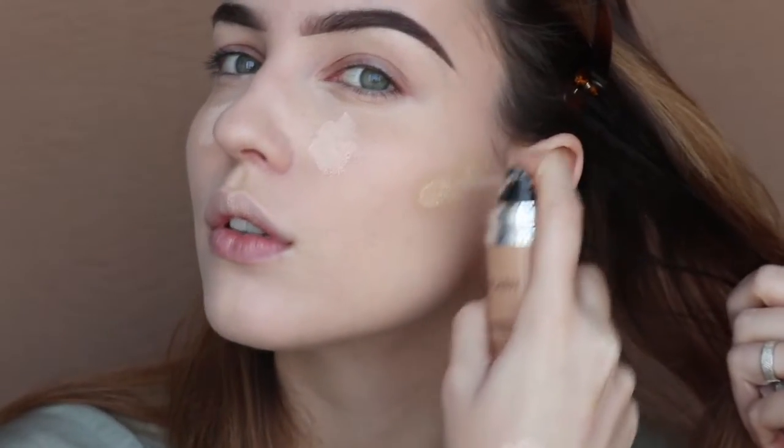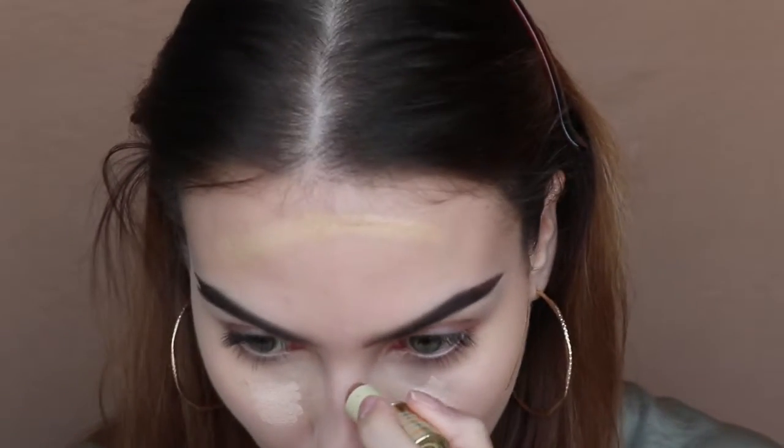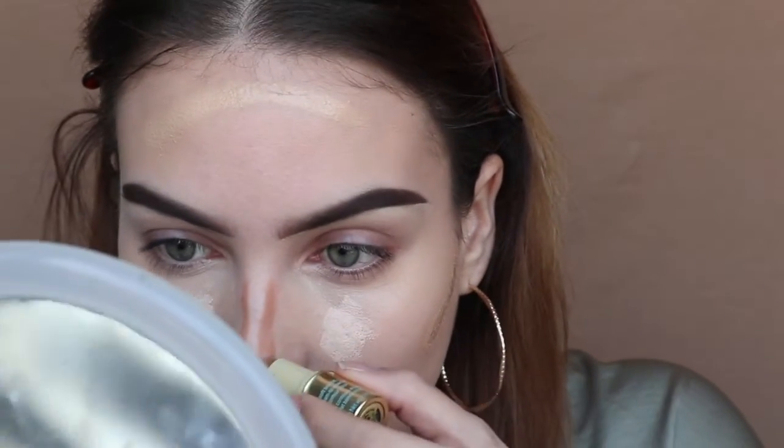Yes. And a little bit on the forehead. On the nose, I use the Hoola Quickie Contour Stick by Benefit. You can use this on your cheeks as well, but for me, the Dior Air Flash works the best. Now I look so bad, but it's going to be fine. Let's add a little bit more here on the cheek. At first, I always blend the contour and then the highlight.